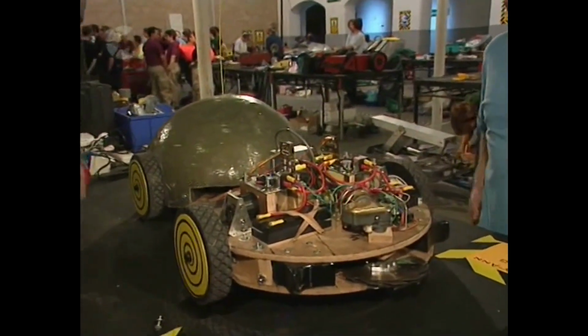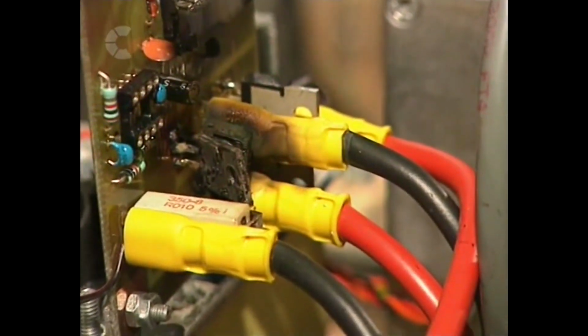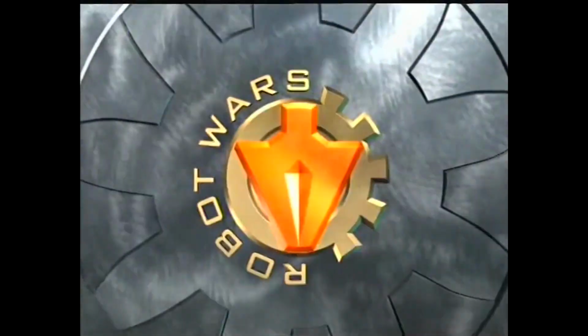We've had a fire. She's been on fire. But we've got some spare boards, so... Look at this! Can you see this? These have all... Oh, look at that! These have got so hot, they've soldered themselves together.